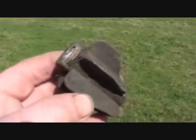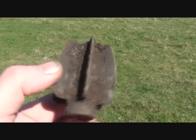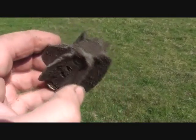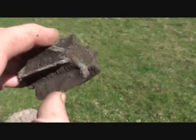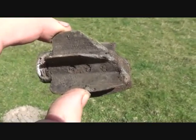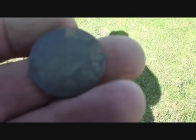So, what do I start off with? How about the head of a grenade? A bomb. World War II. Boom. We got bombed, you know. Our first coin. Young Head Victoria. I think it's 1886. It's very worn.